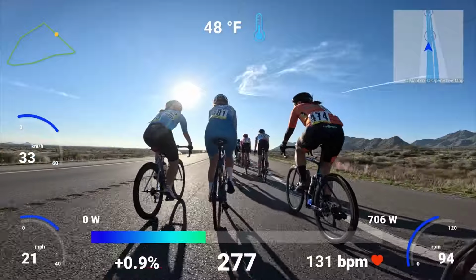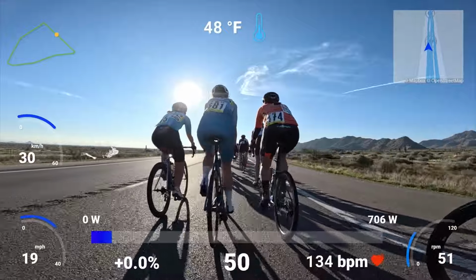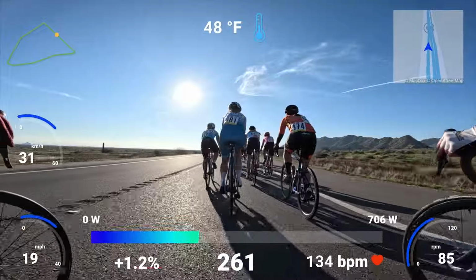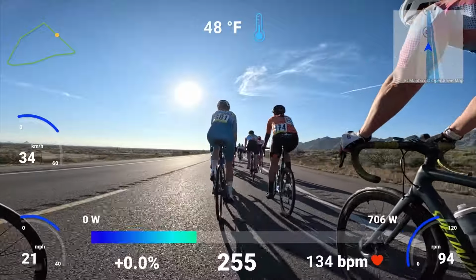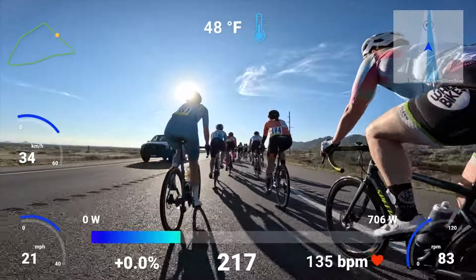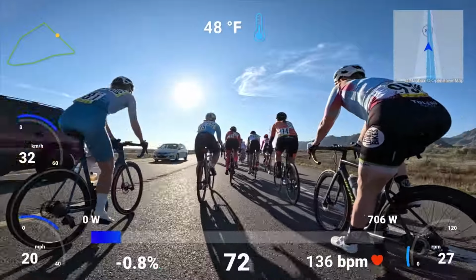But it is interesting. I think maybe the women's fields in general, but this race had quite a bit of movement. When someone got over, there were a few times where people made some more extreme movements, even though there's a lot of room. Yeah, that happens a lot in all the lower categories. People overreact to a reaction.